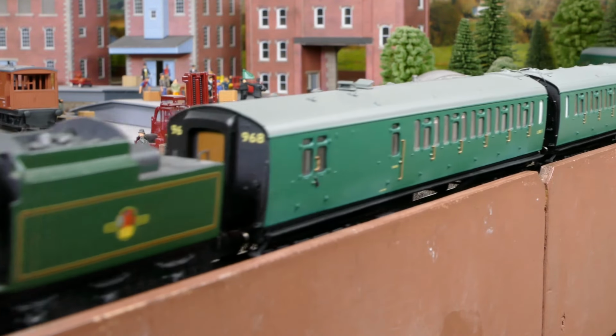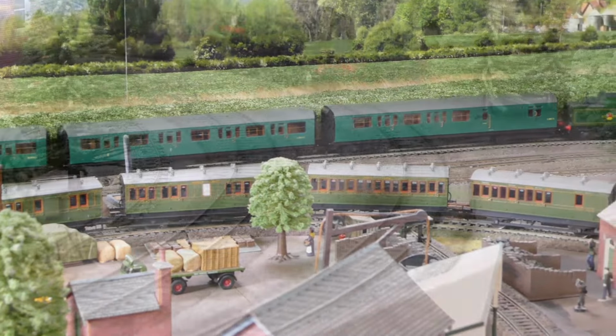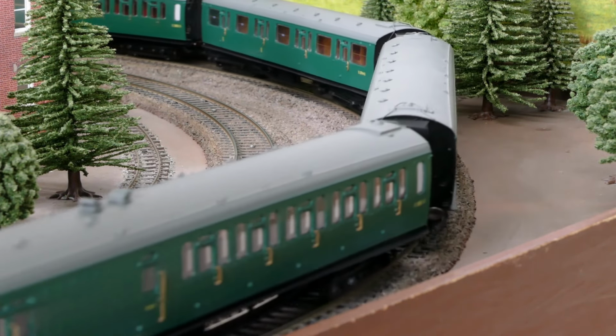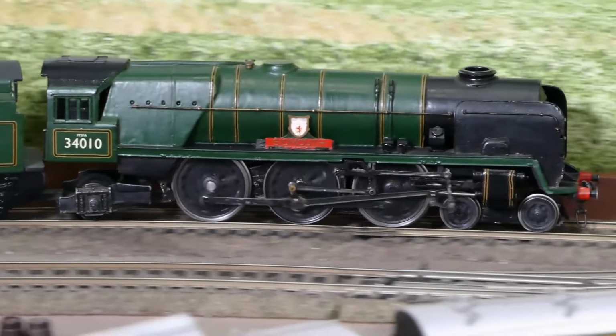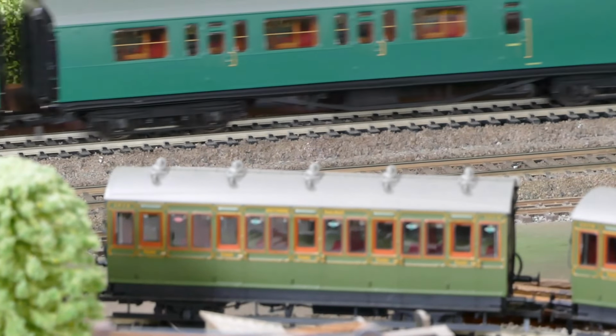Hi, how you doing? Some of you may remember Sidmouth, the West Country sent to me by my friend Rowland for a full service. The loco generated quite a lot of interest, as her heritage wasn't initially clear. Rowland was so impressed with the work that I did that he has kindly sent me a gift. Let's have a look and see what it is.